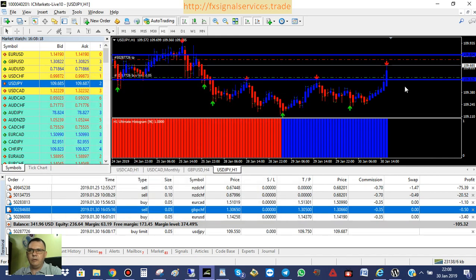If we look here, this is where the entry is for the pending order, the buy limit, and up here is the take profit. This gives me an even 200 pips, $9 profit, so that's not bad. That's pretty easy. Easy win. Wait for this to come down, trip your pending order, and catch a few hundred pips on the way back up. So with that said, that is my free daily signal for today.